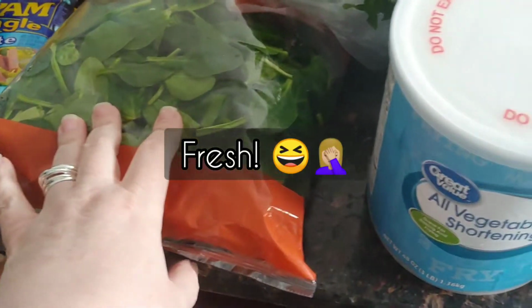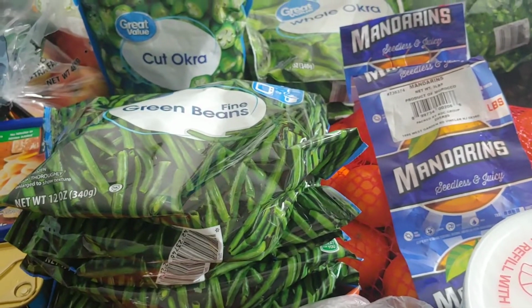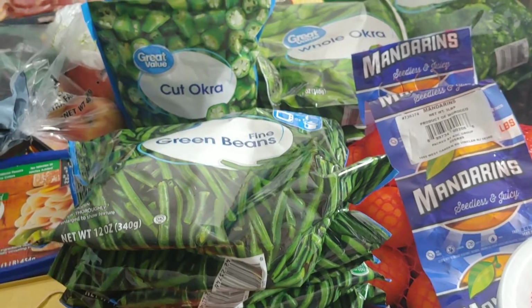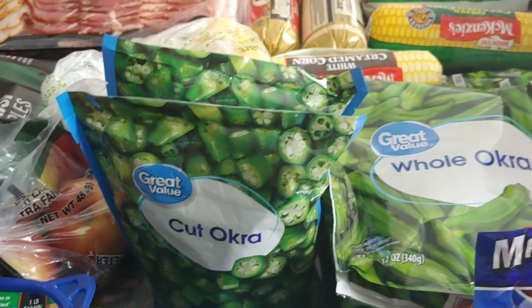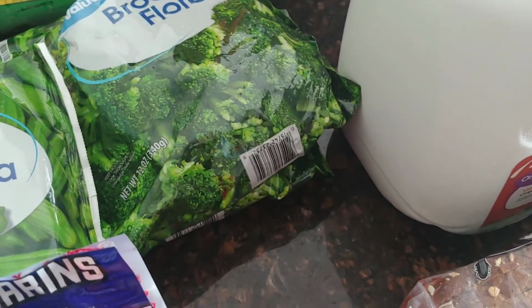There are 5 packs there, but this pack is for something special for Valentine's Day. And here we have a bag of frozen spinach. I want to try to dehydrate this. We have cilantro, and I have 4 bags of fine green beans. It actually takes 2 bags per meal for that. So I bought 1 to have 1 meal and 1 to have in the freezer. Then I have 2 bags of cut okra, 2 bags of whole okra, and 2 bags of broccoli florets.